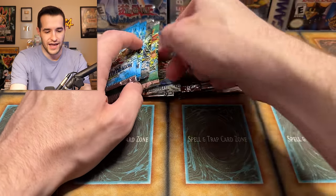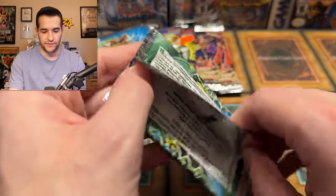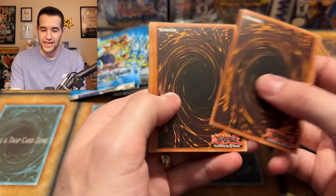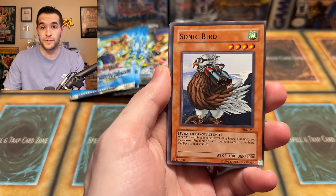Let's open a Magic Ruler because this is unlimited. I'm going to open all the unlimited couple packs we have left, and then we'll open our first set and stand it off. Wavy LB pack coming up. This is weighed heavy, by the way, so it should have a foil in it. Sometimes it can be wrong, but it seems like it has a foil inside. Horn of Light, it's one of the heaviest packs I have.